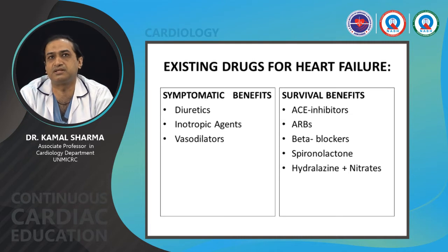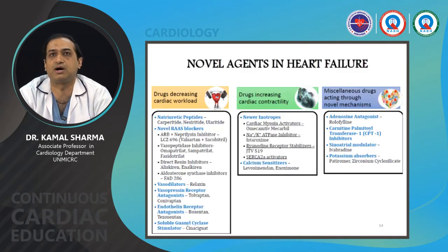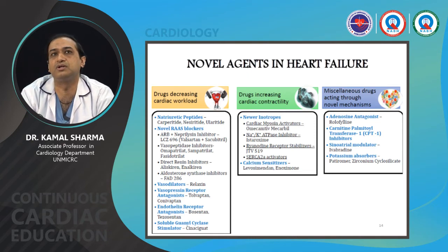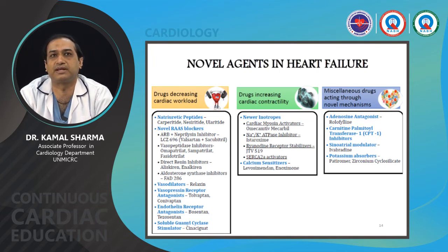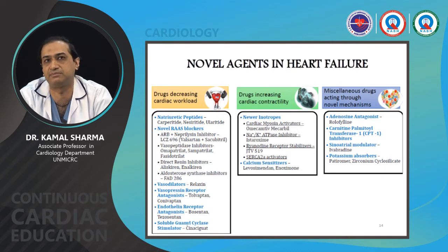The existing therapies for symptomatic benefits include vasodilators, inotropes and diuretics, but survival benefits are now proven for ACE inhibitors, ARB, beta blockers, spironolactone, hydralazine nitrates, and you can now add 2 more drugs, which is SGLT2 and also ARNI. So the novel agents that decrease the cardiac workload include natriuretic peptides like nesiritide, ularitide and carperitide, novel RAS blockade, which is the ARNI, vasoactive peptides like omapatrilat, which have now been proven to be not of great benefit, and same is the case with direct renin inhibitor like aliskiren.